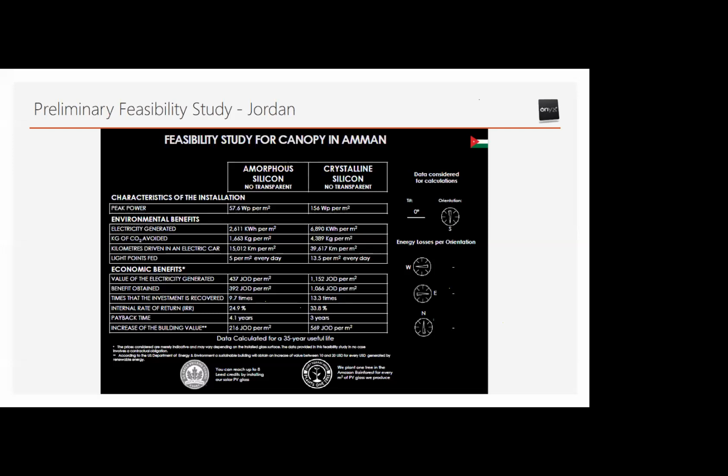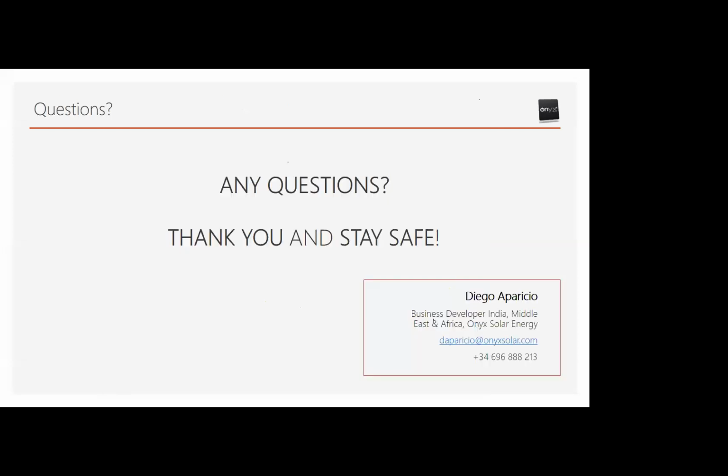All this data is calculated, as indicated under the table, for a period of 35 years, which is the lifespan of our products, okay? So again, this is an approximation, some values for a canopy in Jordan, okay?